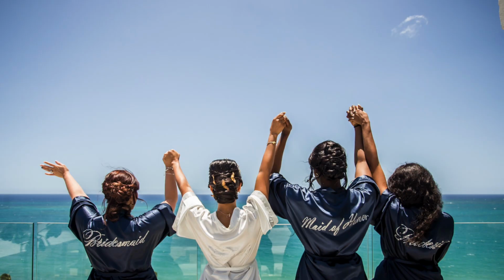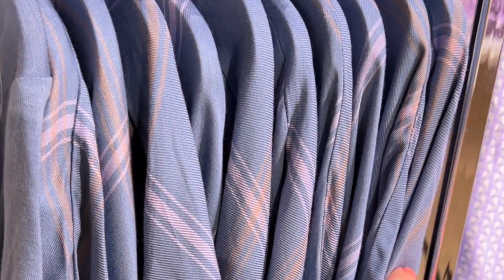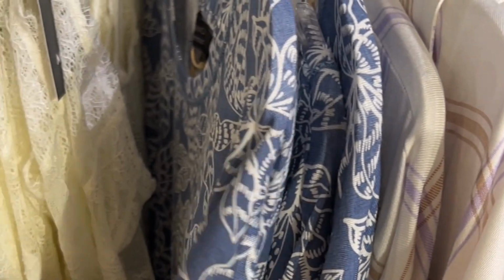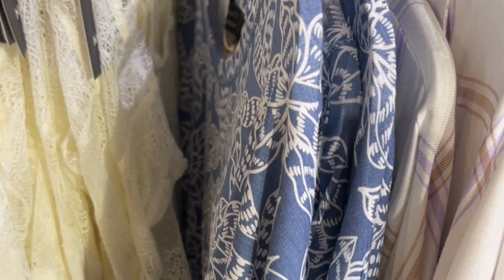pictures together. And here I would propose not buying exactly the same robes or pajamas, but indeed trying to select those that are matching each other, but at the same time are different. Then your pictures would look more interesting than everyone wearing exactly the same style. And it's actually the same as for the bridesmaid dresses.